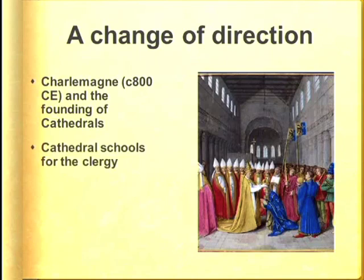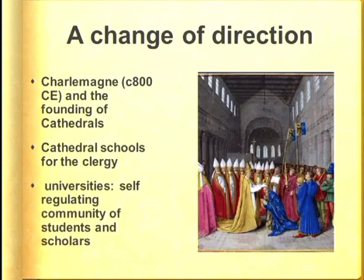And what did you get along with the cathedrals? You got schools. That was where the clergy, this lot here with the mitres on, you can see here they're all, this was the coronation of Charlemagne, or at least a version of it. He was crowned in a cathedral. This is all very grand and impressive. So these cathedral schools for the clergy are set up, not in a separate building, but simply in an aisle of the church, where they can be taught to read and write, they can be taught from the Bible or various other religious books. This is the start of what we now think of as universities.